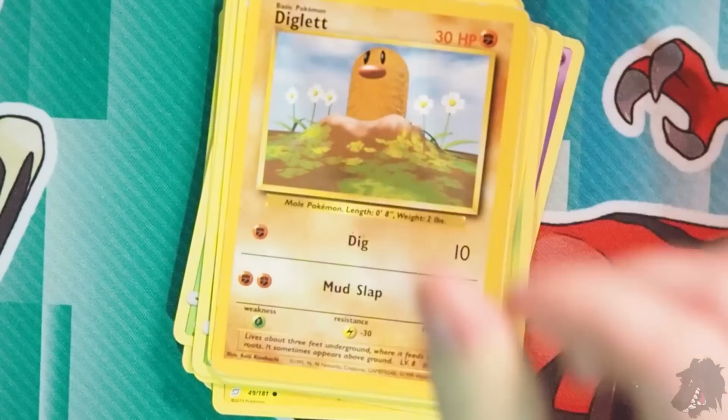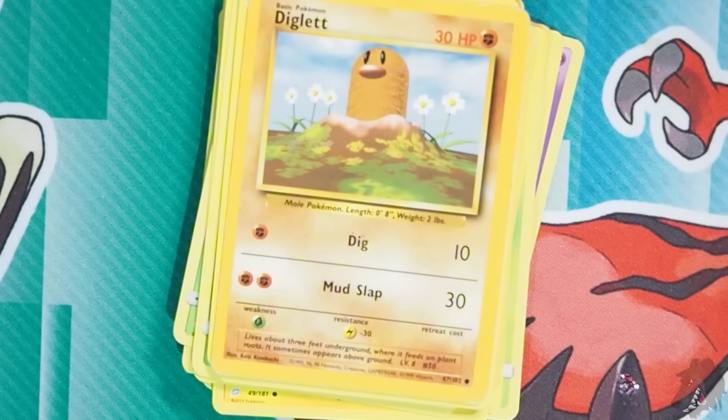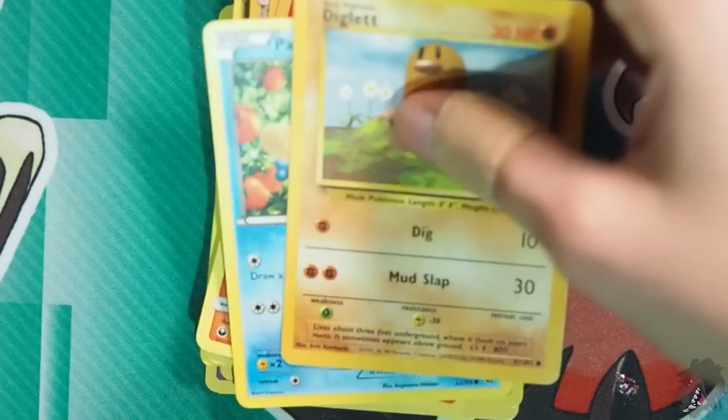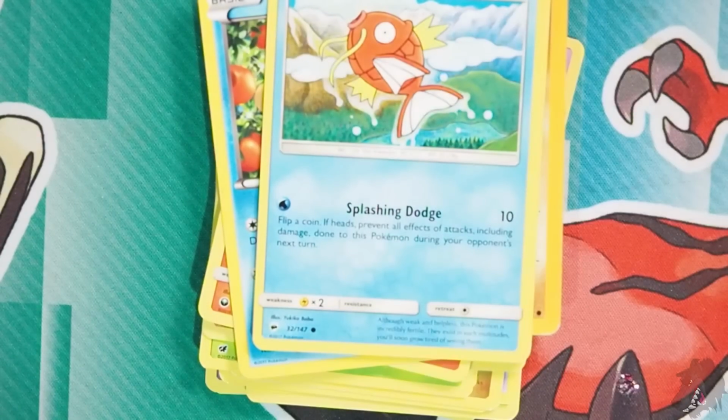Pansear, then we have an old school Diglett. That might be one of the old school ones, not really too sure there. Actually, I can't tell between the remakes or the original base cards. I think that might be one of the original base cards, just judging by how different it is to the other cards. It might be. As I said, I can't really tell, so I'm going to do a comparison afterwards off screen with some of the base cards I have already around the office and see if that actually is a legitimate base card. If it isn't, I'm squealing so much on the inside.